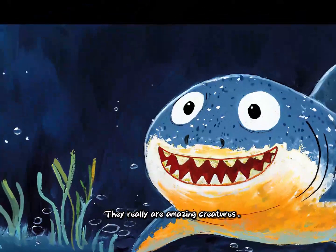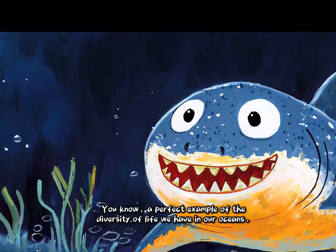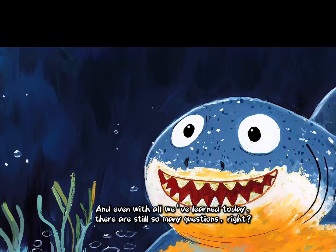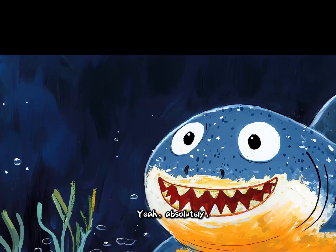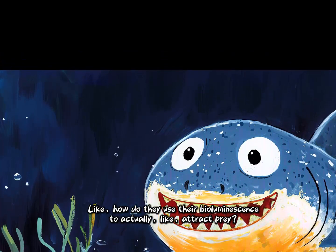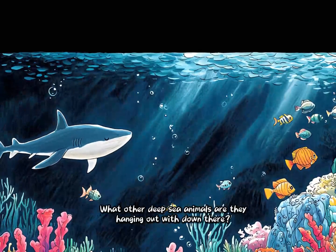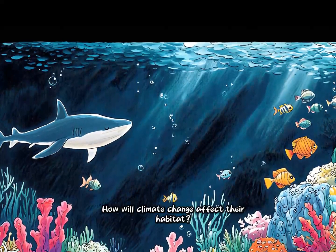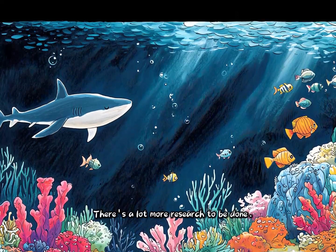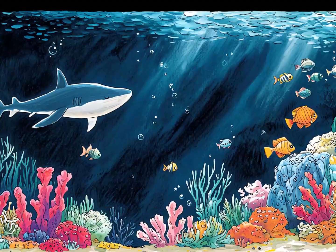Yeah, they really are amazing creatures, a perfect example of the diversity of life we have in our oceans. And even with all we've learned today, there are still so many questions, right? Yeah, absolutely. Like, how do they use their bioluminescence to actually attract prey? What other deep sea animals are they hanging out with down there? How will climate change affect their habitat? There's a lot more research to be done. So many mysteries still to uncover.